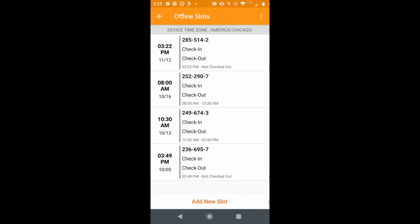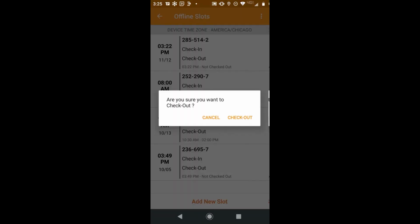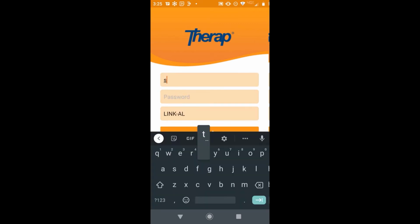So I'm just going to touch here on my shift for today, and it's asking me if I want to check in or out. So I know this is my checkout. And then I'll confirm that. And then you can see next to checkout, it has my date and time. So now when I get back to internet, however long that takes me, I'm going to log back in to my regular TheraApp access.